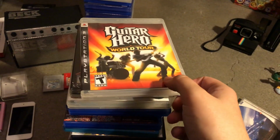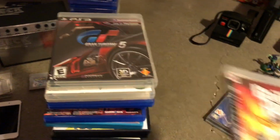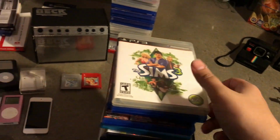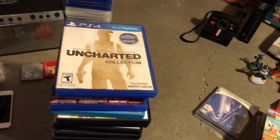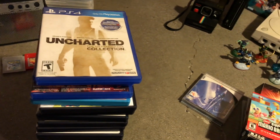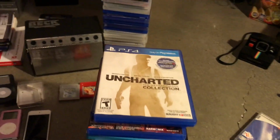Then these 3 games came with the Wii: Guitar Hero World Tour, Gran Turismo 5, and Sims 3. I'll actually keep Sims 3 because I don't have it. I don't really care about Gran Turismo, and there's no trophies in Guitar Hero World Tour, so those are gonna go. This came with Donkey Kong.